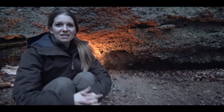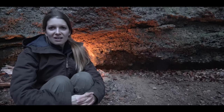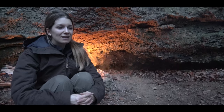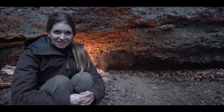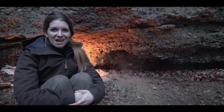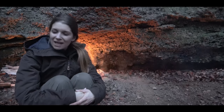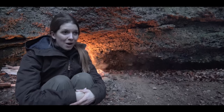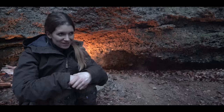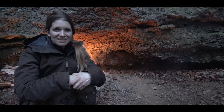I told you that I make something special today. One of the special things is that I make cookies directly at the fire on a hot stone. I make it for the first time. I had no idea if it works and how it works, but I tried it in my brain. It works. Let's see how it is in reality.